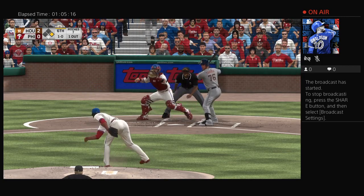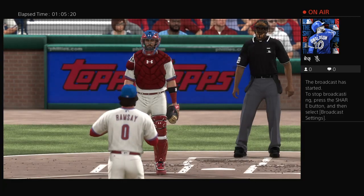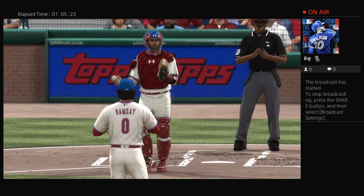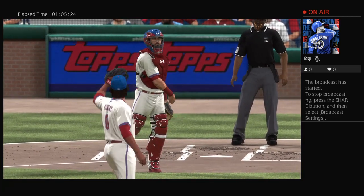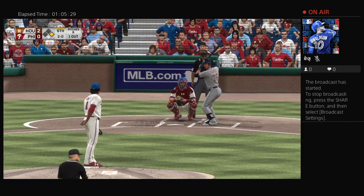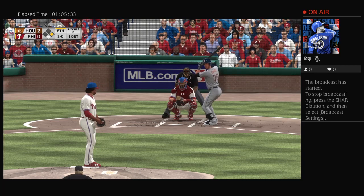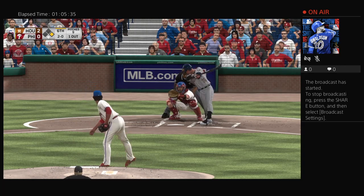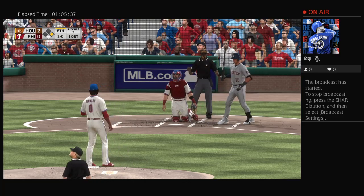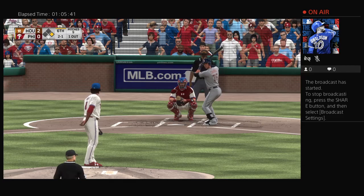Ready with the 1-0 pitch. And they pitch out here, but nothing's happening. Ball 2. 2-0 pitch on the way. Now here's one hit in the air to the right side, but this is back into the seats, a foul ball.